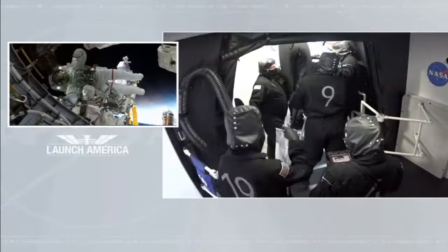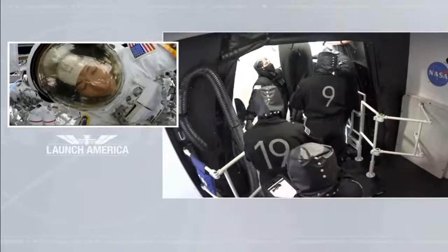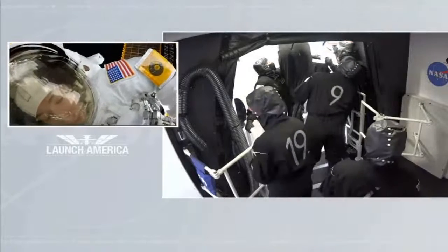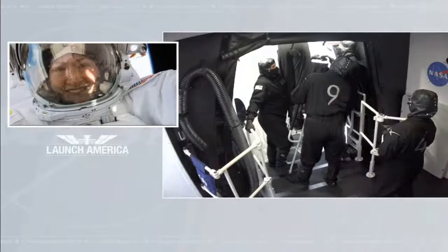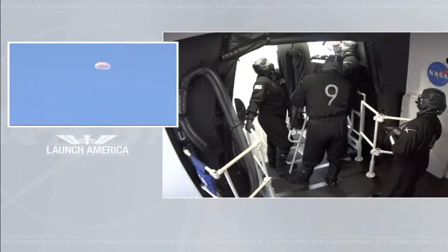You came to NASA after the days of the shuttle program, and you flew on the Russian Soyuz. What does it mean to have this private capability to fly astronauts to the station? Well, I think it's just a great innovation in terms of our partnerships.